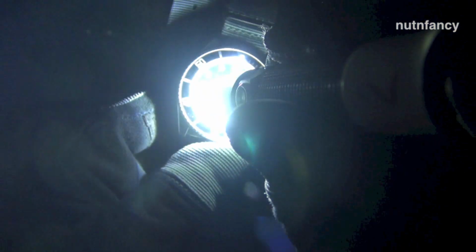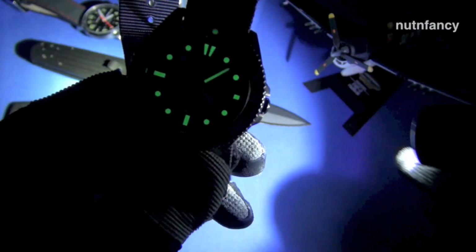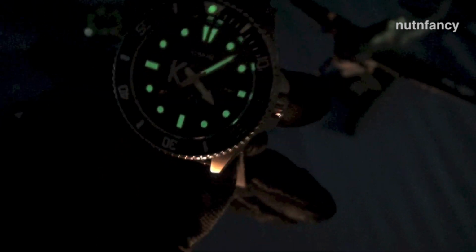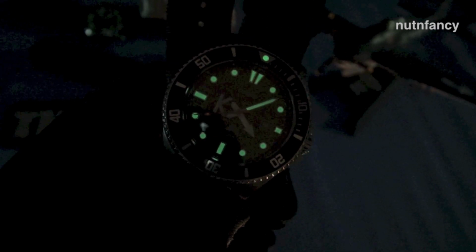There you go. So you kind of see the lume on that minutes hand coming through, and that's on the paint, right? And I probably put more layers on the hours hand, that's why it's dimmer. Decent lume. It's not super luminova. It's not to be expected. It's a $40 dive watch.